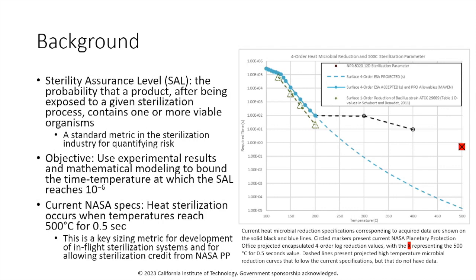So now I'm going to kind of switch over to the text on the side. So part of this, the work we were doing, they wanted to be able to talk about risk in terms of what's called a sterility assurance level. This is a kind of standard metric that's used in the medical industry and amongst the microbiologists. And they wanted to be able to use this metric in determining risk. So what that is, is the probability that the product, after being exposed to the sterilization process, is not sterile, essentially.